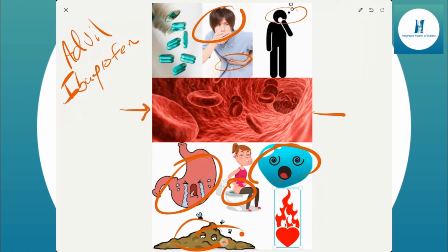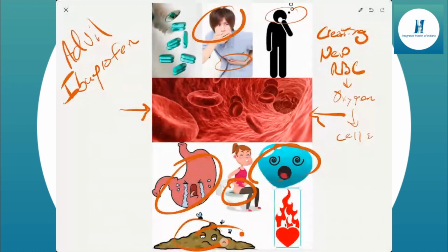What I am showing you are the red blood cells. Ibuprofen blocks your ability to make new red blood cells. So you are going to have a problem creating new red blood cells. And then if you can't make red blood cells, you're not going to transport oxygen. If you can't transport oxygen, you're going to have cell and tissue death.